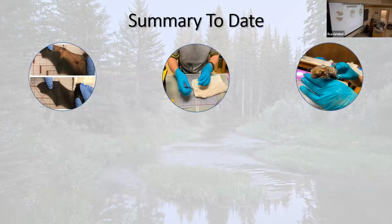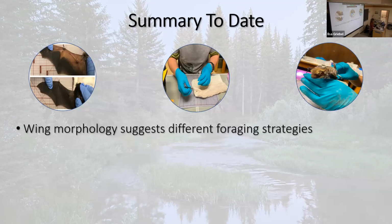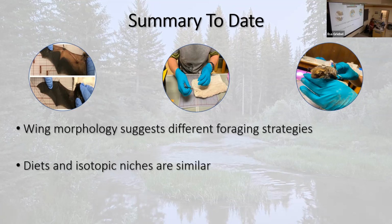So when it comes to summary to date, the wing morphologies suggest that they are likely going to be having differing types of foraging strategies, where hoary bats are going to be more capable of being in more open areas. Our silver-haired bats are likely able to have a little bit more maneuverability within that clutter. But our diets and isotopic niches are incredibly similar.